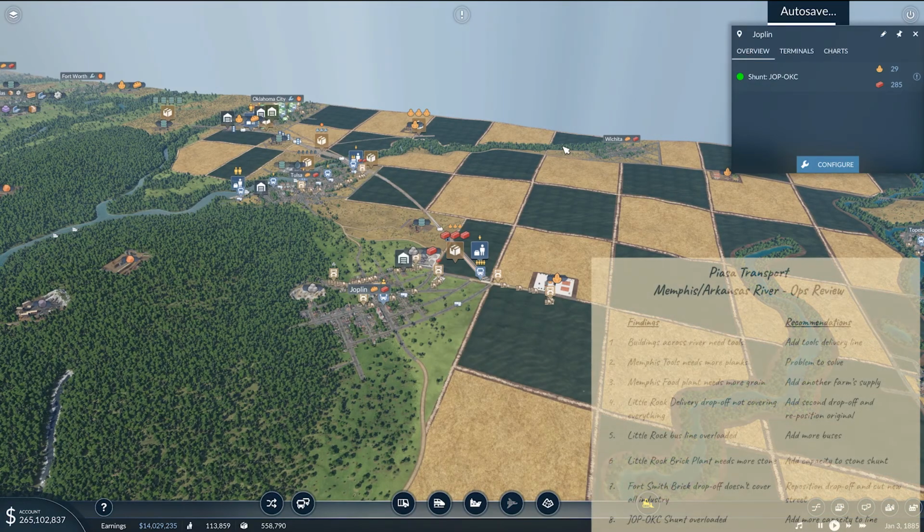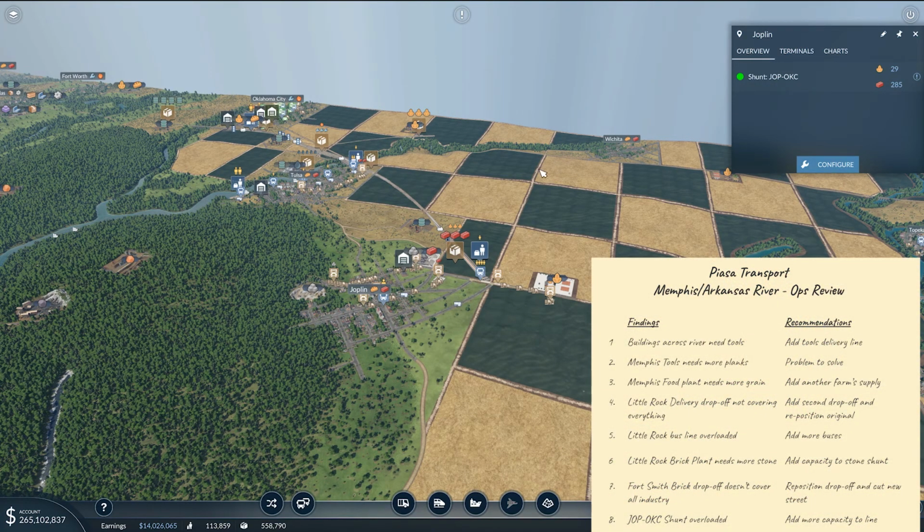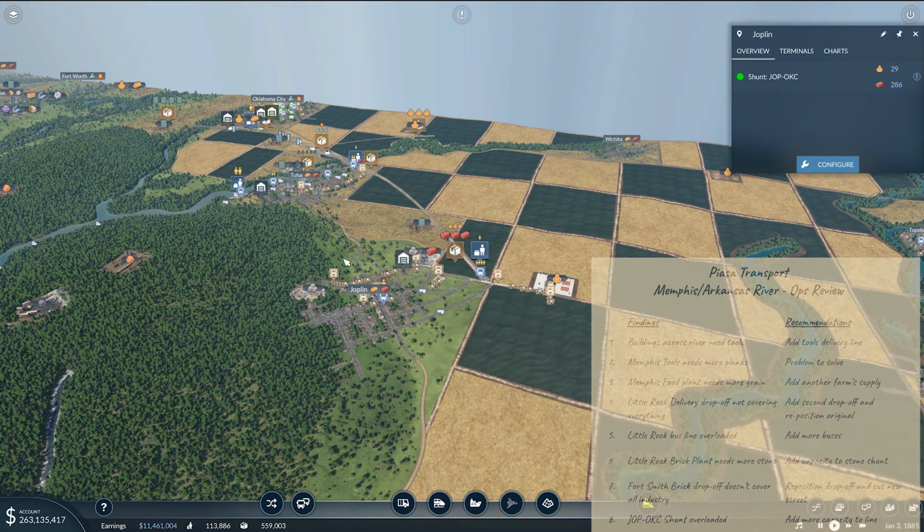So what she's going to recommend here, first of all, is that this Joplin, Oklahoma City shunt is overloaded and that more capacity needs to be added to that line. And so she's going to put that on her punch list.